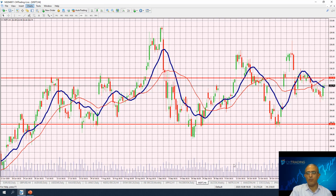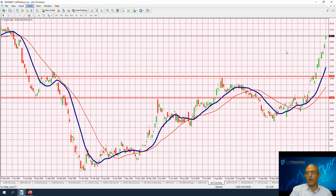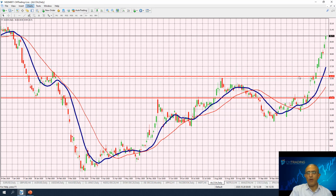This is not the same graph as if I look at Alcoa, which is making all-time new highs. There's a difference between this graph and Microsoft, both about the same time frames. In this graph we see it breaking new highs, and in the other one we just see it consolidating in this area. That's not to say that Microsoft might not break out higher in, let's say, a month from now. But for right now, the focus is listed stocks.